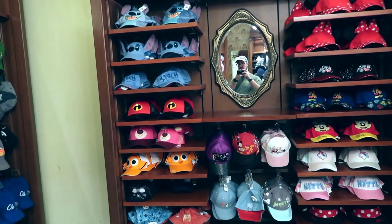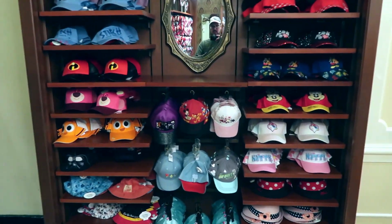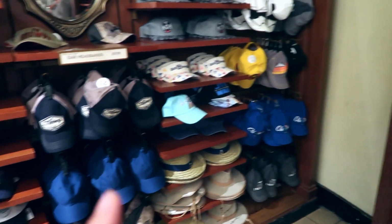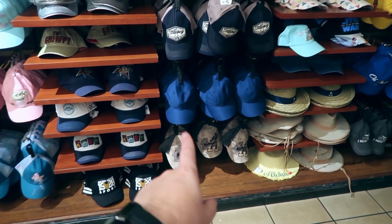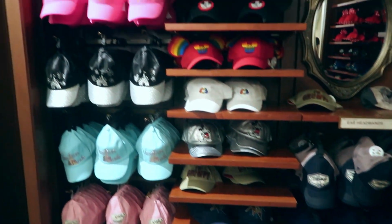I am also still on the market for a hat. A little too kiddish. I'm still drawn to the Steamboat Willie one down here. I like that one. I don't know why, I just like that one. Might pick that up at Disney Springs.